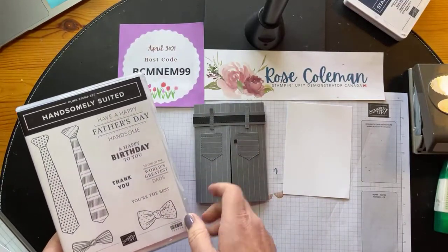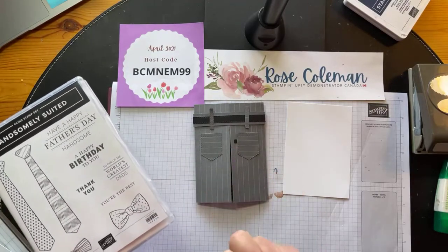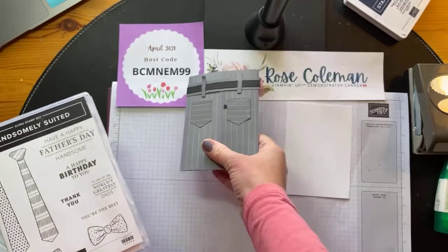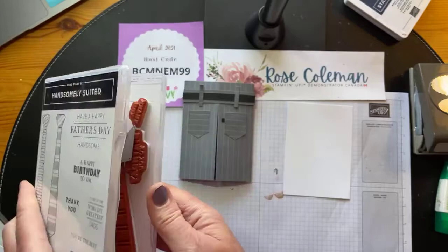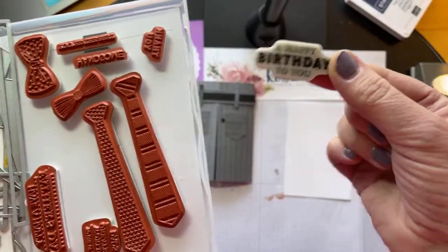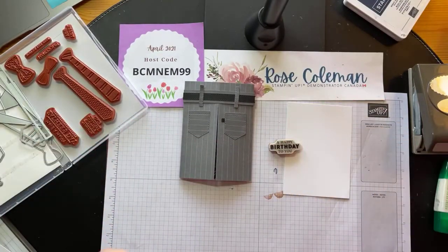So thank you, Renee. Yeah, you could totally make that look like leather with the clear embossing. It would make it look shiny. I definitely want to try that and make it look like a real leather belt. Okay, so we're going to do happy birthday to you on this one. Now we need a birthday card. So I'm going to use happy birthday to you and put that on a block.